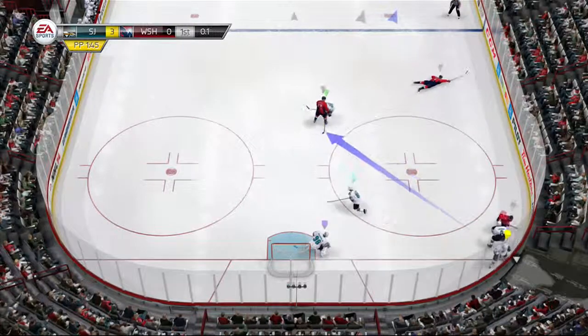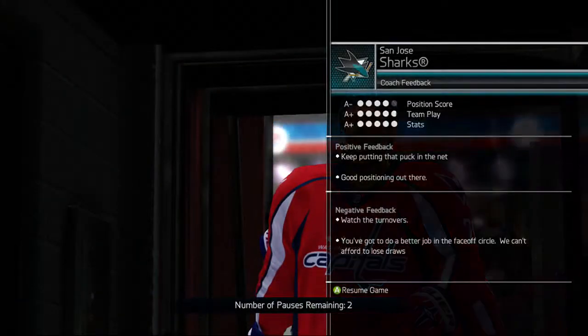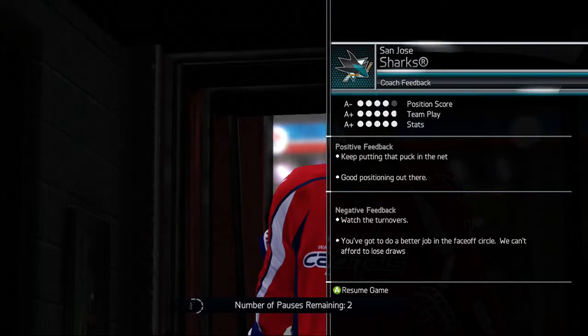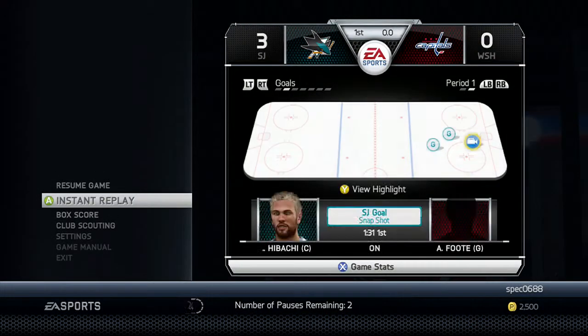Hjalmarsson. Here at the end of the first period, we've got some goals, but this thing's been a little lopsided early. 3-0 after one. Penalties.